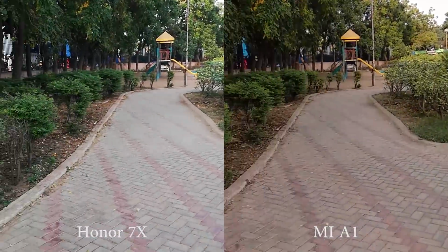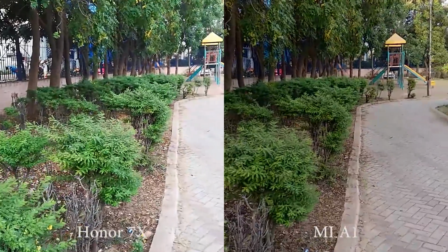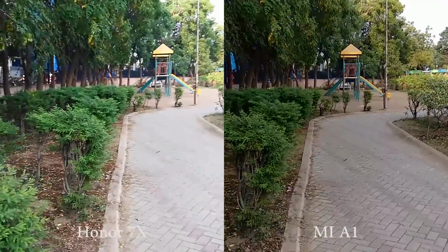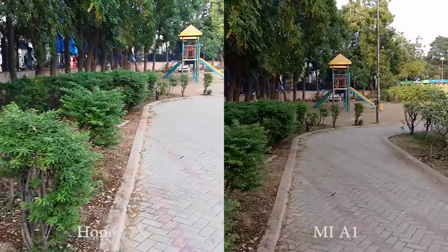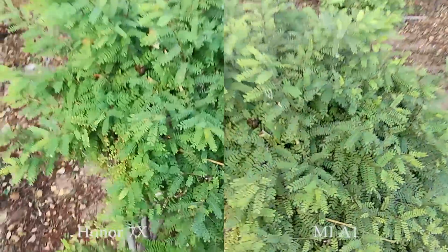Mi A1 can shoot video in 4K and Honor 7X can only shoot in 1080p. Both the phones lack optical image stabilization and electronic image stabilization, so the footage is very shaky. Honor overexposes the footage and makes it look bright. A1 captures accurate colors and accurate brightness level.